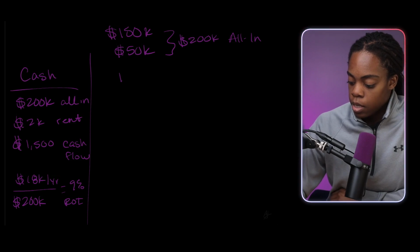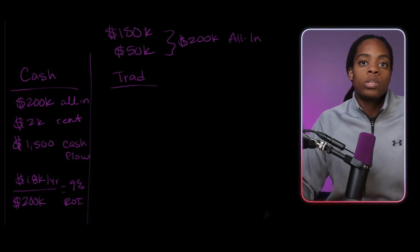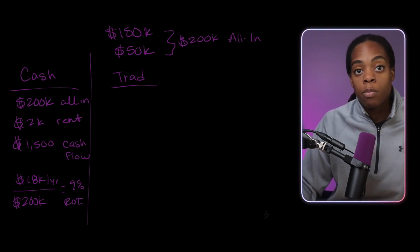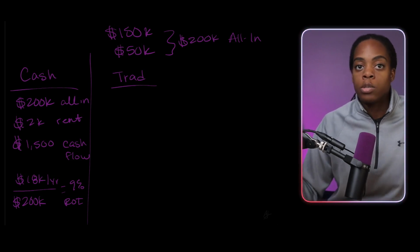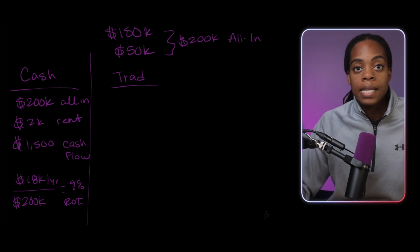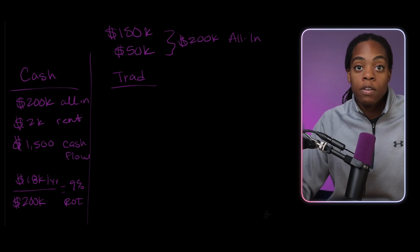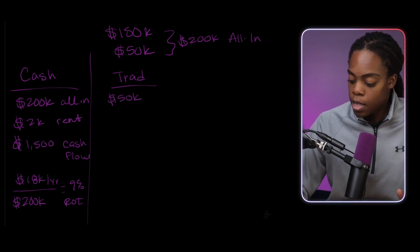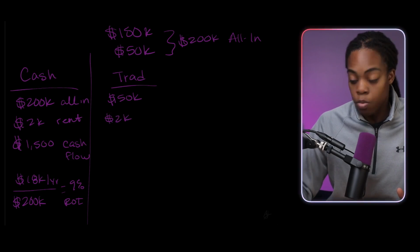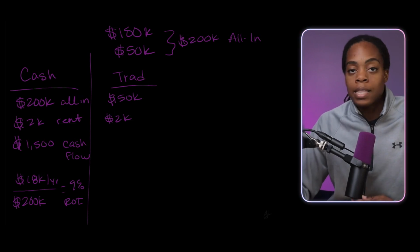Now, let's say somebody bought this property in the traditional way, which is typically going to a bank and saying, hey, I want to buy this investment property. Can you give me a loan? If you meet all of their other qualifications, they're usually going to require you to put about 25% of the money needed down as your down payment. So let's just say for 200,000, 25% of that would be 50K as a down payment. They would still have the $2,000 rent, but now they would have a mortgage for the other 150K that they got from the bank.